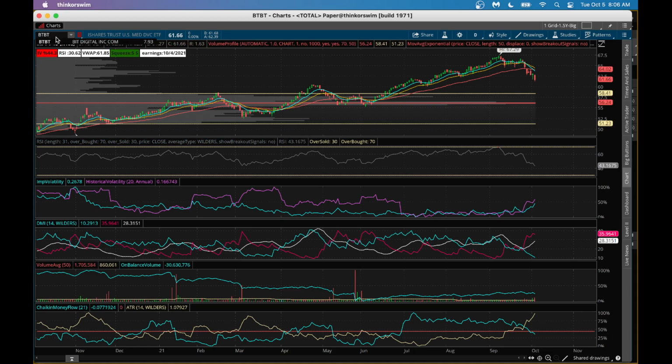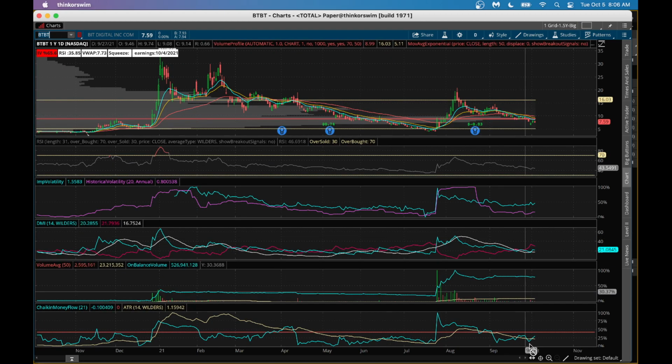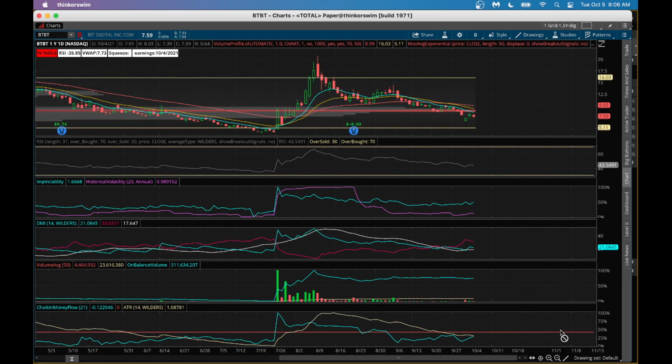All right, so BTBT here, it's a Bitcoin play into mining. As you can see, the stock has done great, right? Reached all the way to 19, came back here a couple of weeks ago. It was at 13, coming down again. Had a nice pop last 2 days. It's down a little bit. So as you look through here, IV percentile is 65.